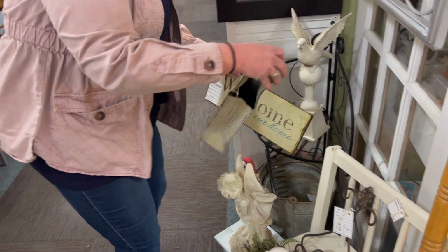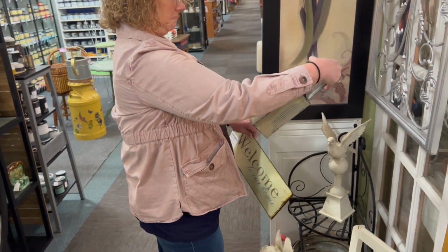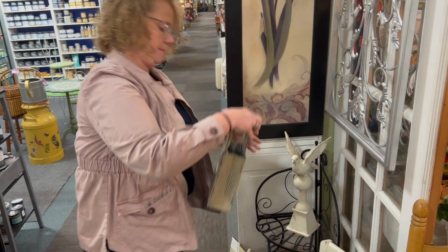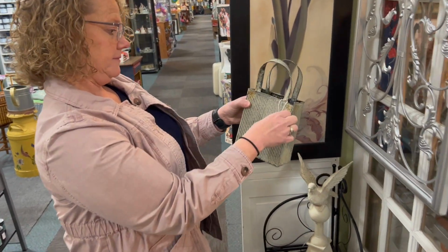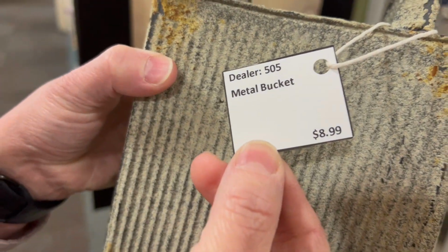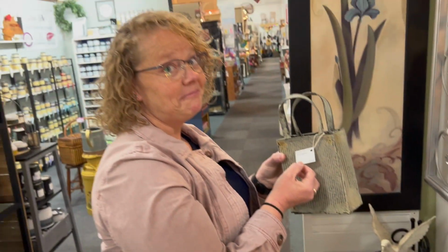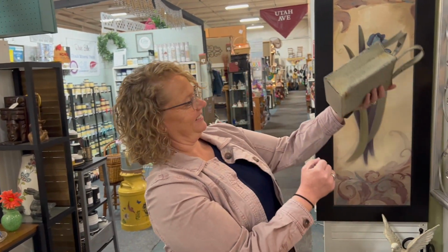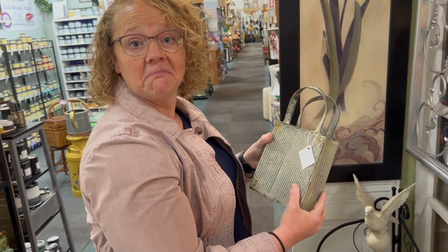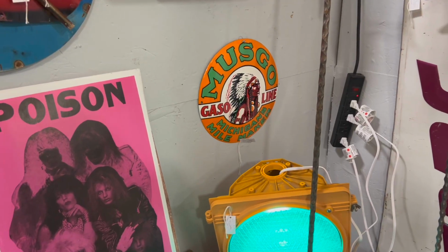Oh, isn't that cute? I thought this would be cute as a decoration in our house or the Airbnb at some point. It's not old, but it looks exactly like a shopping bag, and I just thought that was so cool. And it was pretty cheap, only $9. It's not super old or anything. It probably came from Hobby Lobby or a home decoration store, but it was really cheap and I just had to have it.